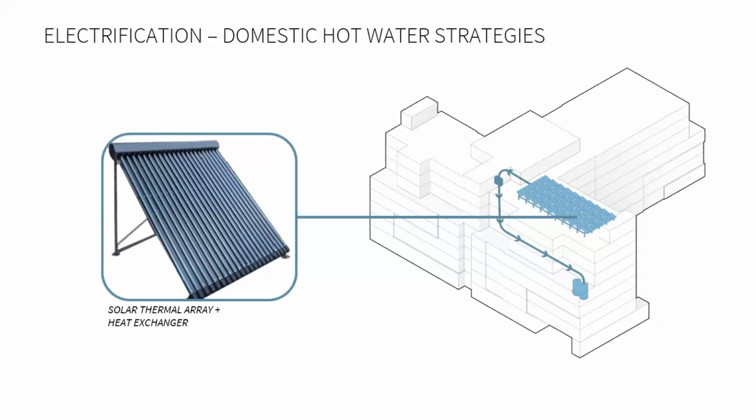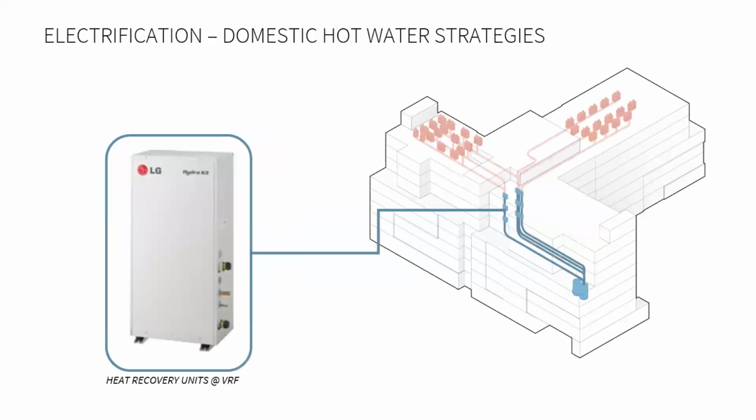after that morning peak load when many folks are rushing to shower and get out the door to be off to work. Next slide. And then on very hot days, when our VRF cooling system is working hard, we're using heat recovery units connected to that VRF system, which reduces the load on the heat pump hot water heaters.